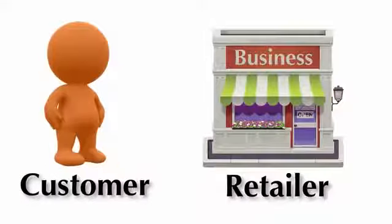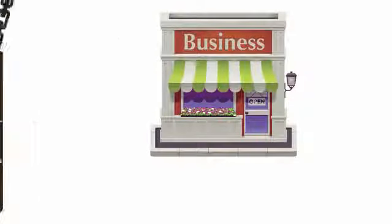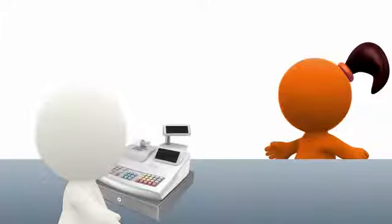To illustrate the effectiveness of this business model and the innovative technology it leverages, we'll walk you through a real example of how this unique platform would work for an everyday customer and small business or retailer. A customer, we'll call her Kate, walks into a business. Let's say this particular business is a lunch restaurant. Kate buys $10 worth of food.